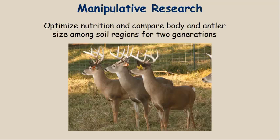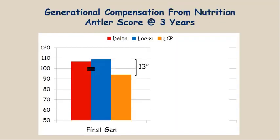We brought deer in from each of those three regions. We brought bred does from the wild that then produced fawns in our research pens, and we raised these fawns on high quality diets for 2 generations to see if body and antler size would compensate and allow the bucks from the Lower Coastal Plain and the Loess region to grow as big a body and as big an antler as those bucks from the Delta region. So let's look at the study results.